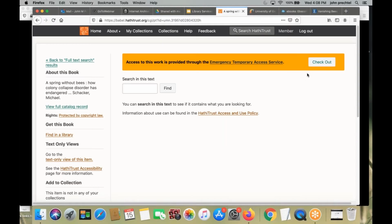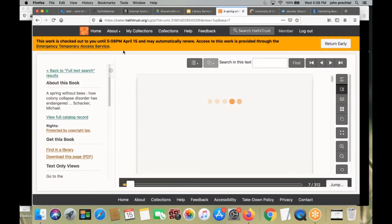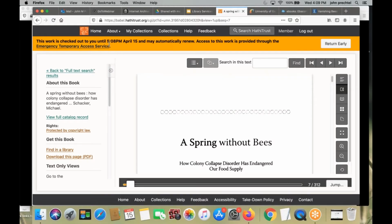and you notice up here you have one additional step. You can search something in the book right now if you want to, but if you really want to look in the book, you just check it out, and you'll see a little banner across the top that tells you the terms of the checkout. It's saying you checked it out right now. Well, it's the wrong time, but it's a different time zone. And it says you get an hour with this.